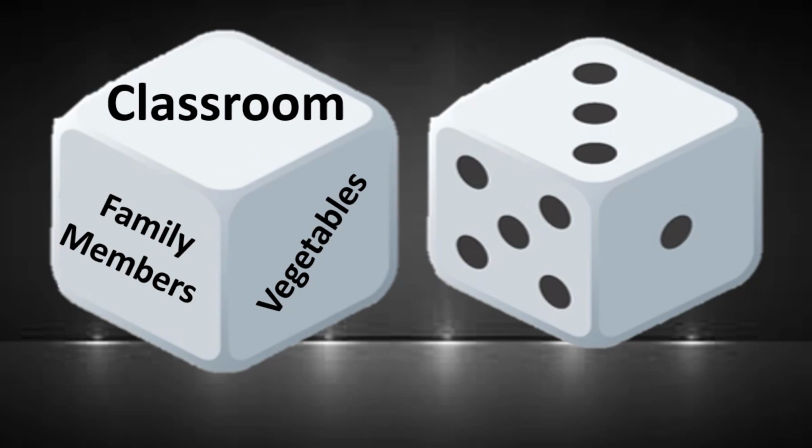Throw both dice together. What will you get? See here. Just I threw both dice together. Can you see what did I get? It means I need to name 3 classroom objects. If you get number 5 and vegetables, what does it mean? It means need to name 5 vegetables. Okay, children. This game will help you to know more about the names of places, things and persons.